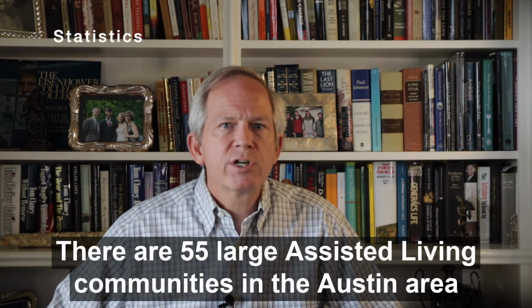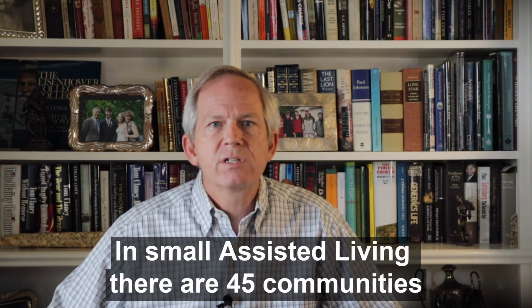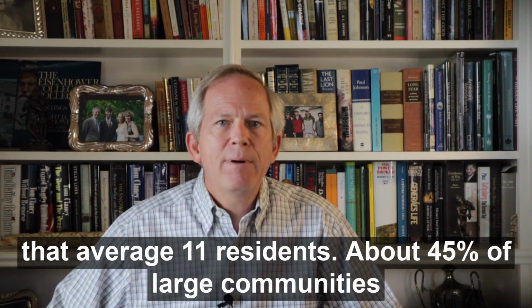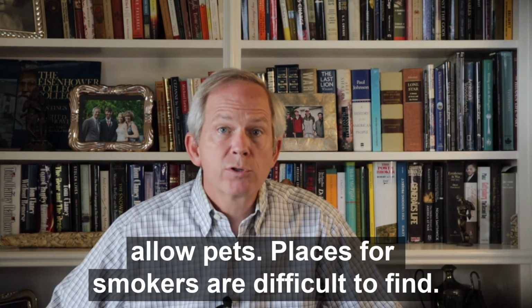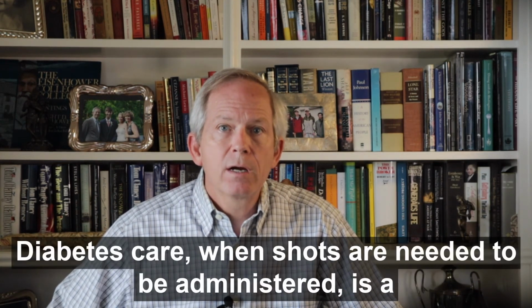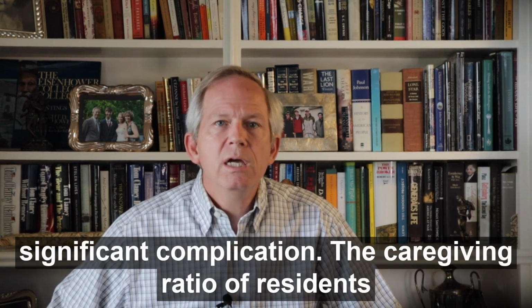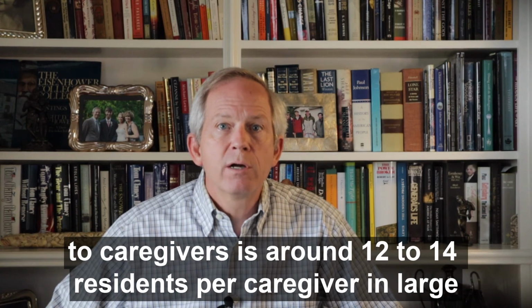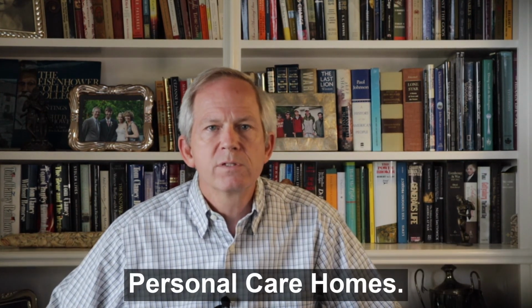There are 55 large assisted living communities in the Austin area, and they have an average capacity of 84 residents. In small assisted living, there are 45 communities that average 11 residents. About 45% of large communities allow pets. Places for smokers are difficult to find. Diabetes care, when shots are needed to be administered, is a significant complication. The caregiving ratio of residents to caregivers is around 12 to 14 residents per caregiver in large assisted living communities, and around 7 to 1 in personal care homes.